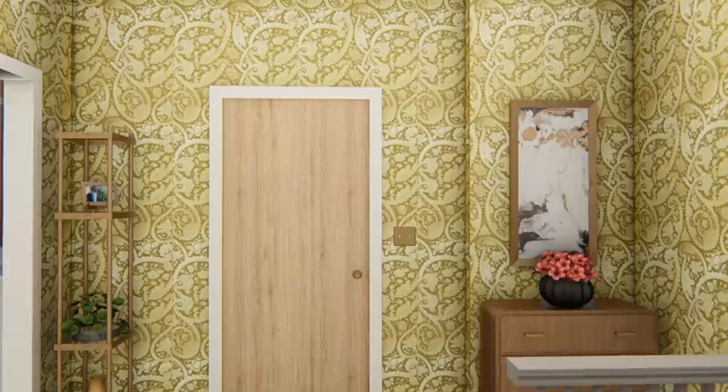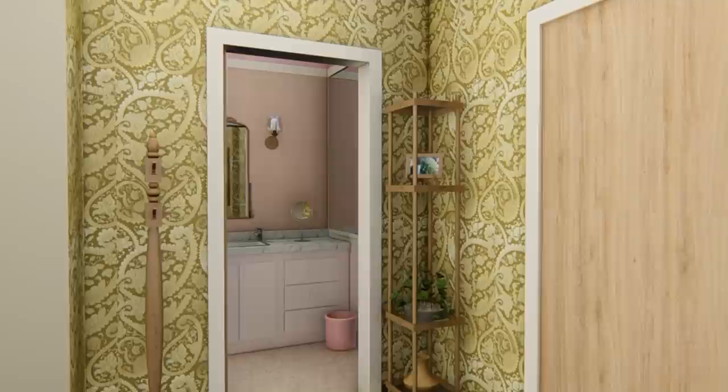As you enter the apartment, there's a small pink bathroom on the right. We get to see the inside of it in season 5. Today you'll see it on the tour. The entryway also had a short railing separating it from the living room.